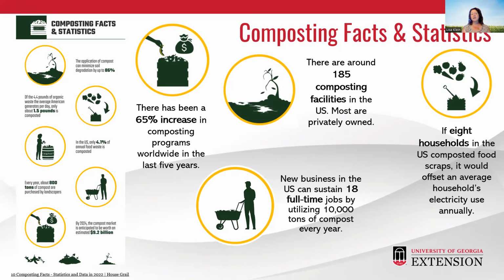So you can see here 65 increase in composting programs worldwide in the last 5 years. That's pretty impressive in my book. And there's 185 composting facilities in the US. Most of them going to be private owned, but if you can get the government ones in there, that's good too. And new businesses, you can sustain 18 full-time jobs. Does anybody remember Mike Rowe and his Dirty Jobs show?